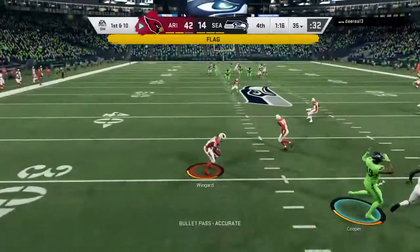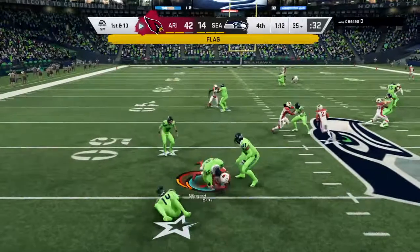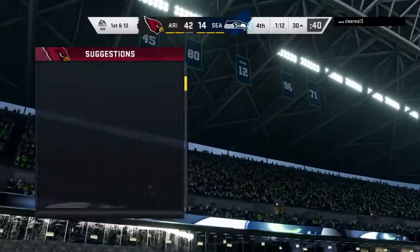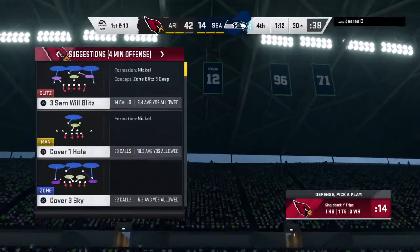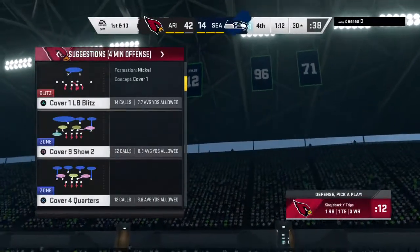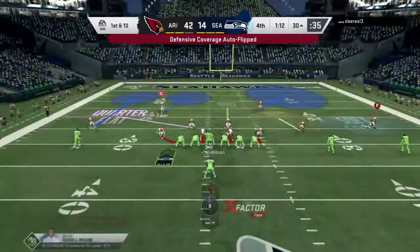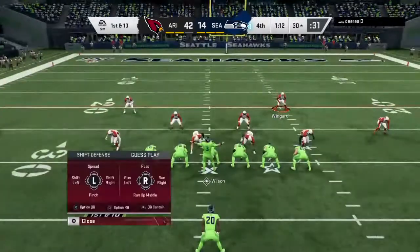And now here is another interception. Picked off at about the 31. And the return out shy of midfield to the 46-yard line. Trying to cover Cooper there a little too closely. And he's such a tough cover because he runs his route so well. Hard to stay with him and hard to figure out exactly where the break points are. And in this case, he created another pass interference call.